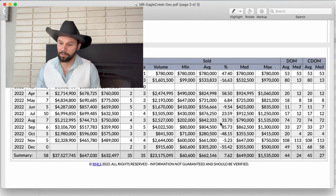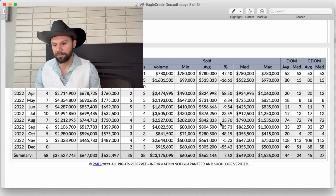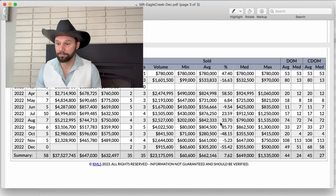I mean, not bad. Some of these outlying areas, I think, kind of stay a little bit more consistent through the market fluctuations. 45 days is average for the year. We were at 68, which is a bit higher. 108 for November. Wow, that was a lot higher. But, you know, down to 74, 18.